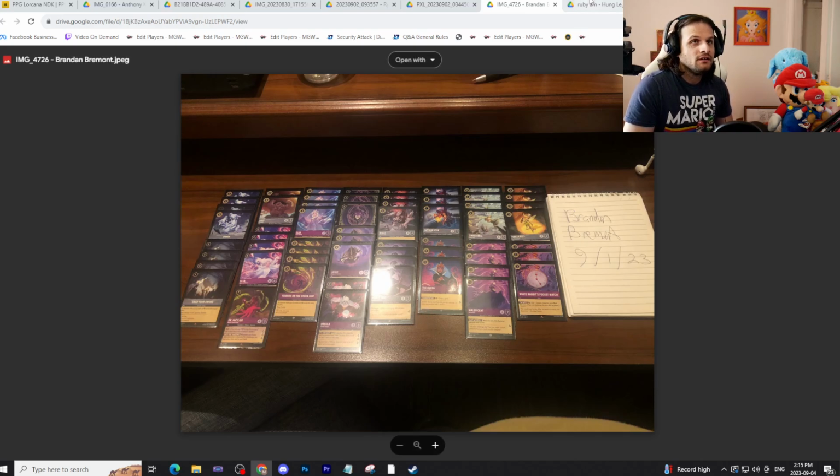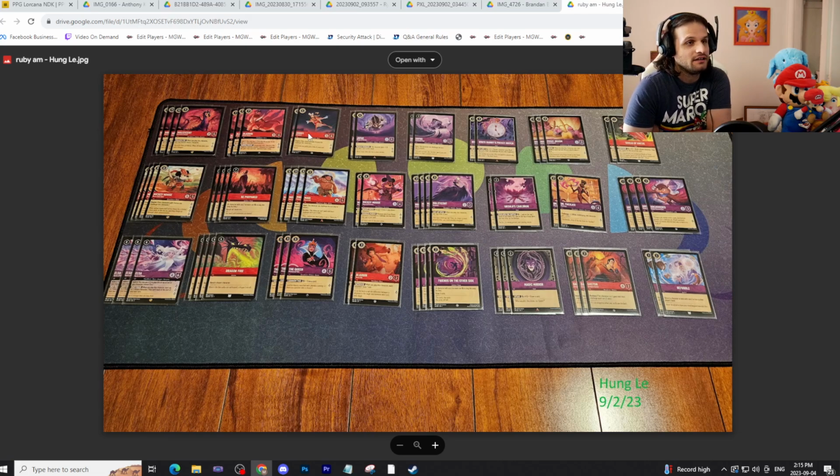Love to see it. 7th place here, we got the Hung Lee Ruby Amethyst. I know Hung from Digimon Space. He does well at big tournaments. He plays in my tournaments every week. Well, not every week, but sometimes. So shout out to this guy for topping this event. I think it's really cool. Some notable differences between this one and the 2nd place deck.